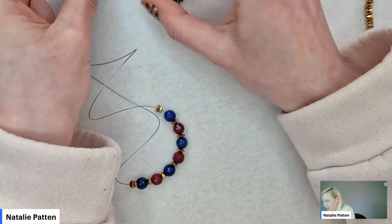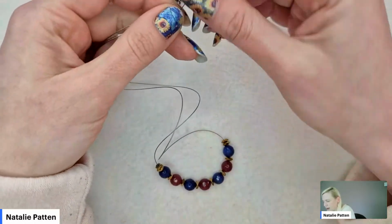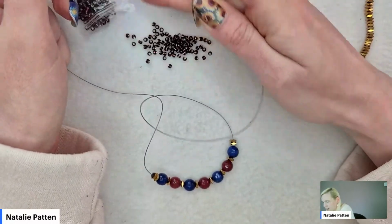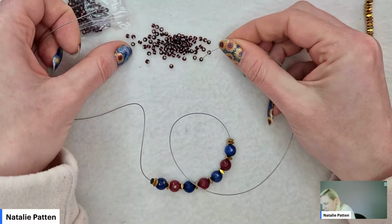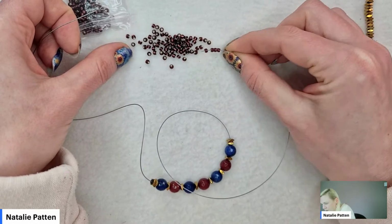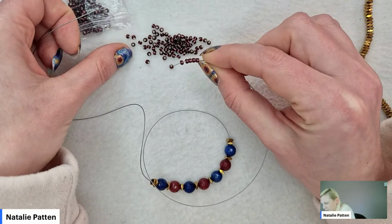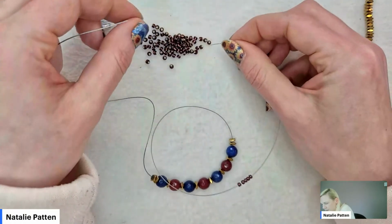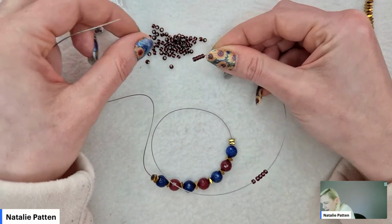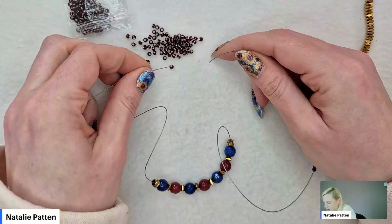Now what I tend to do is I tend to do them in groups of 10. So I'll put 10 on one side and 10 on the other. And I'm just going to use my Tigertail. I'll move these down in shot. I use the Tigertail basically just like a little needle, just to pick them up off the mat like this. You can, if you wanted, use a bead spinner, I suppose. So I've got 5, 6, 7, 8, 9, 10, and then 10 on the other side.